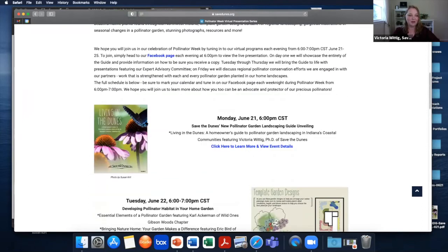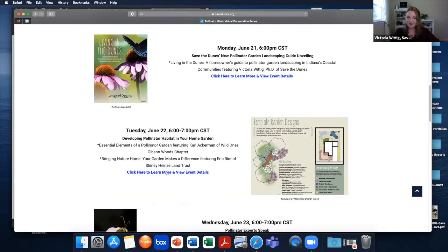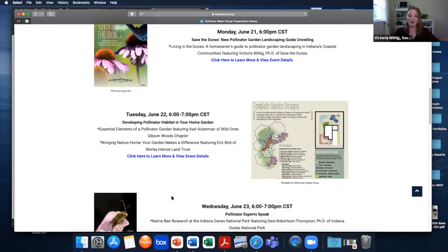So on Monday, we unveiled that new guide, had a lot of fun introducing our committee members and our project team members. And we're so thrilled to finally showcase all the hard work we've been putting in the past few years. Yesterday, we had Carl Ackerman of Wild Ones and Eric Bird of Shirley Hines Land Trust helping us understand how to develop that pollinator habitat in our own gardens.